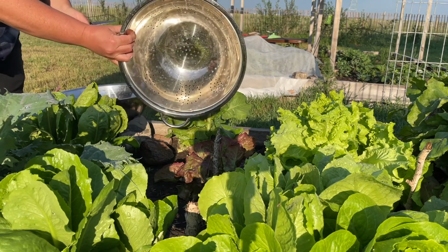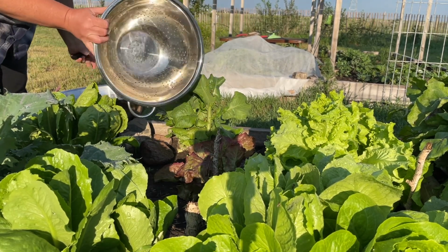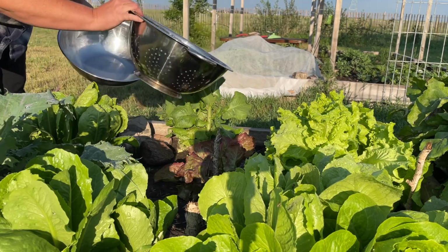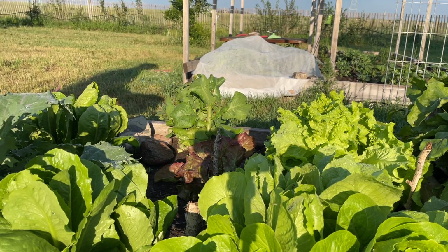So I brought out a big colander for the root vegetables, for some beets and hopefully some potatoes. I'm going to get Glenn to help me look for some potatoes. But first, I think we should get some of this beautiful romaine.